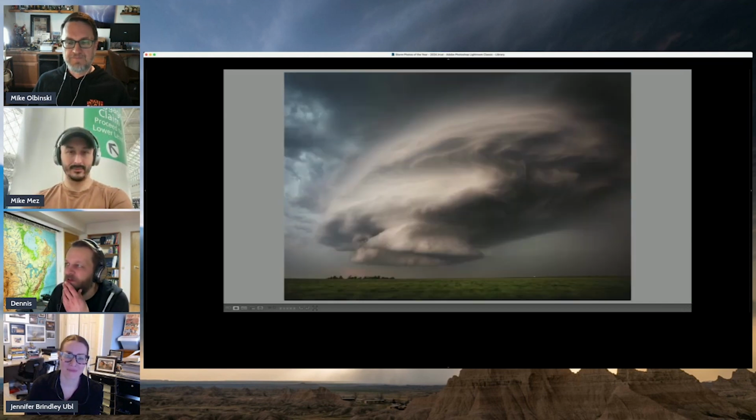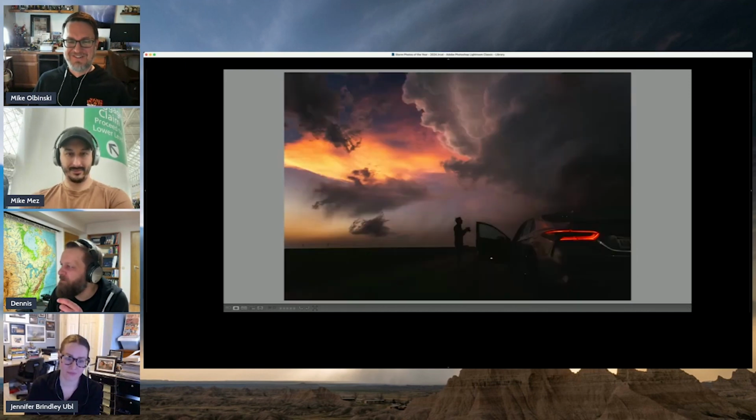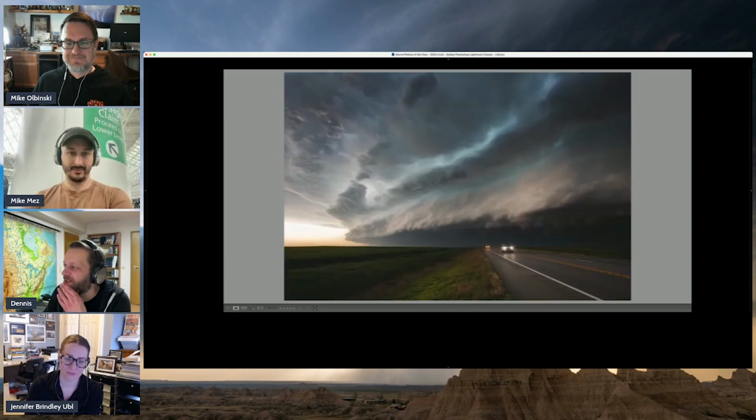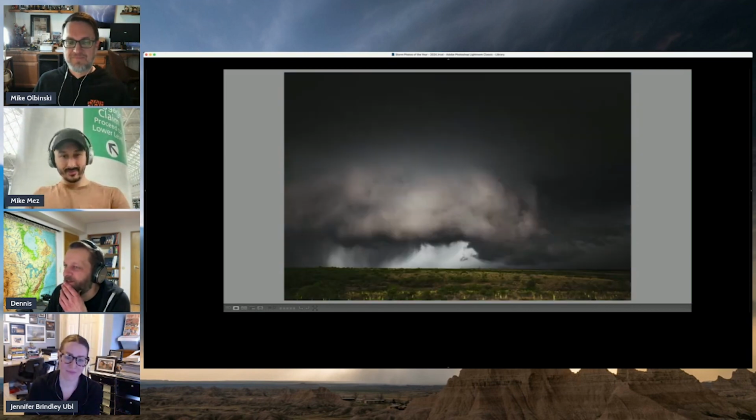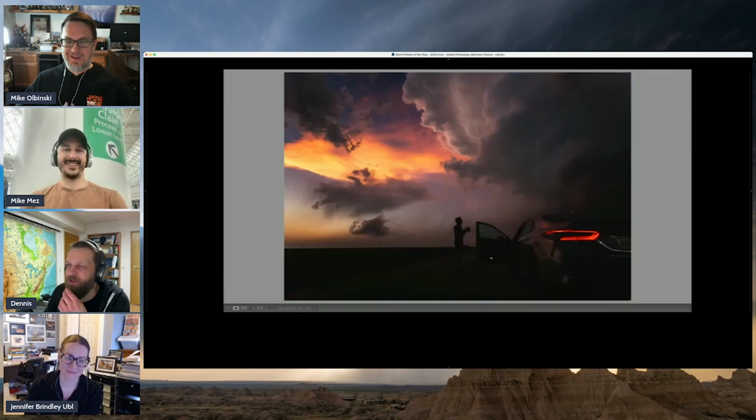But overall, the whole series has structures from supercells. We have tornadoes. We have very moody, dark, mean storms there, and just the one where I think it's Brad standing in front of the car.